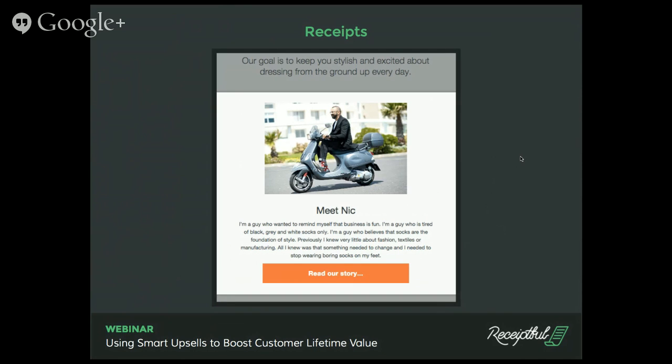And here's another opportunity. This is a little off script of upsells and cross-sells, but this is another option of something you can do with Receiptful. They're showing us a little bit about the brand. Meet Nick. I'm a guy who wanted to remind myself that business is fun, and I'm so fun. I ride a scooter with no helmet, and I have a mohawk. And so it's really developing some personality after the purchase and trying to build some affinity and more of a relationship with the brand and with the person you just purchased from. And it has a big, gigantic call to action, read our story, which the idea there, of course, is not just get to know us, but go back to our website and spend more time there.